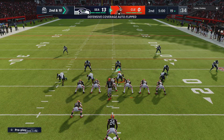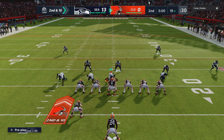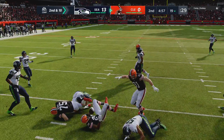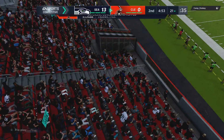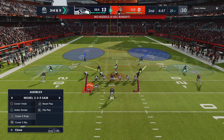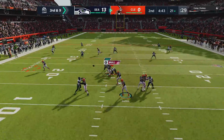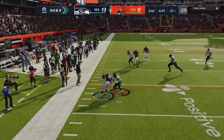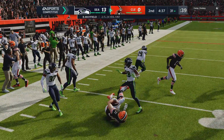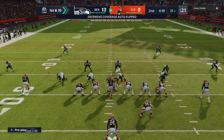So now 2nd and 10 after the incompletion on first down. A run for Nick Chubb. Fights forward for only about a yard up to the 21. Nick Chubb, the ball carrier. He was taken down by K.J. Wright. And now Mayfield on the bootleg. He's just going to dump this one off to his fullback out of the backfield. And he is going to have a Browns first down as they're able to get the third down conversion.